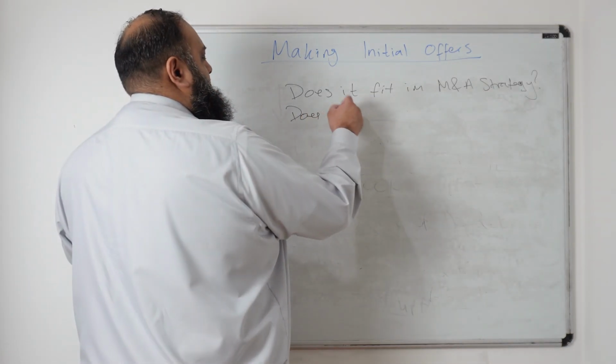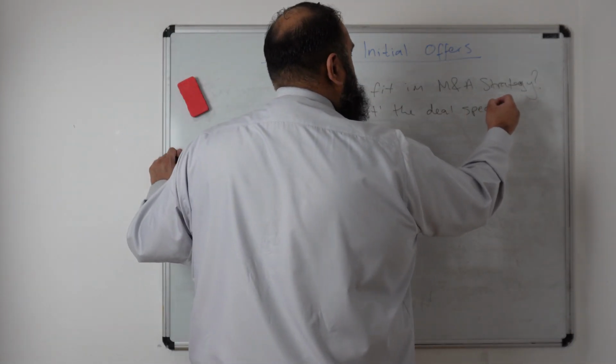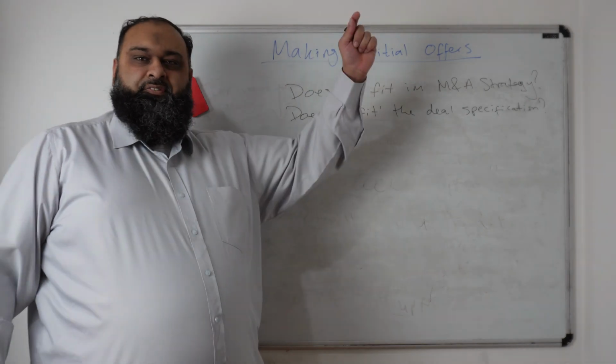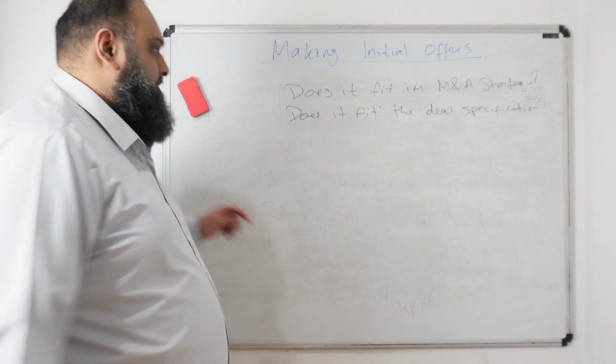Does it fit the deal specification? Remember, don't ever drop your specification. You can move up in your specification, but never move down in your specification, unless you're getting a blinding deal, right? Once in a lifetime deal.